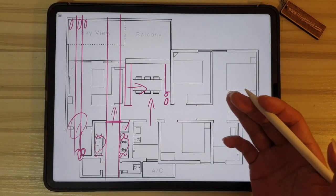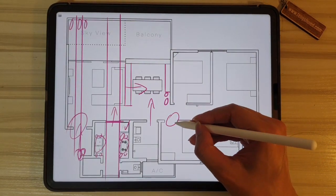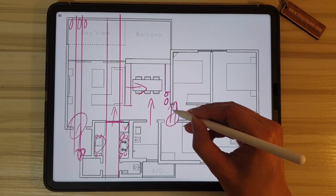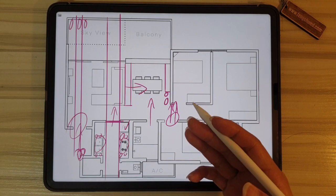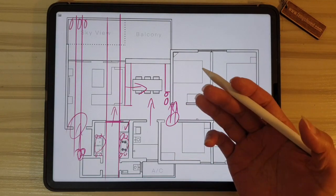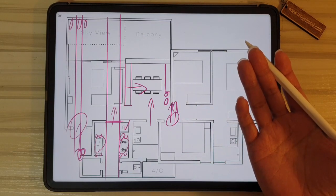Moving on to the bedrooms. As you can see here, the door to this bedroom is facing this door and also the wall's edge over here. I don't know why the designer designed it this way. The space challenges must have been pretty daunting. Otherwise, why would we do this?